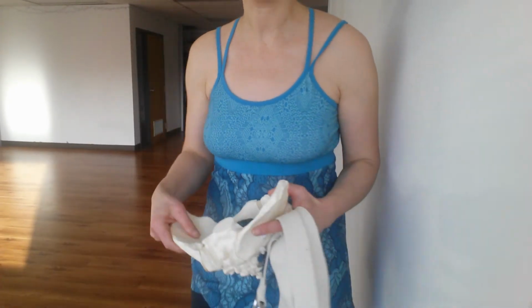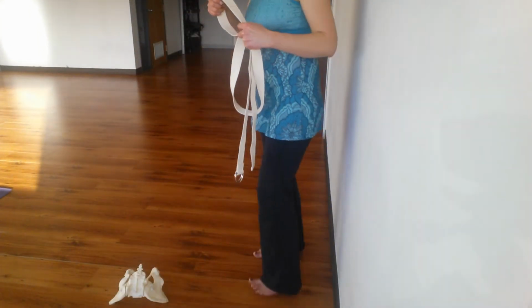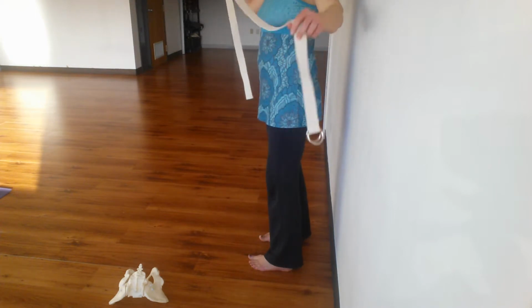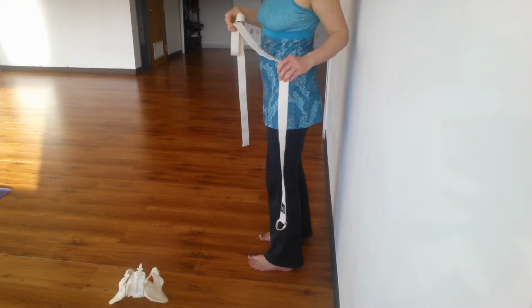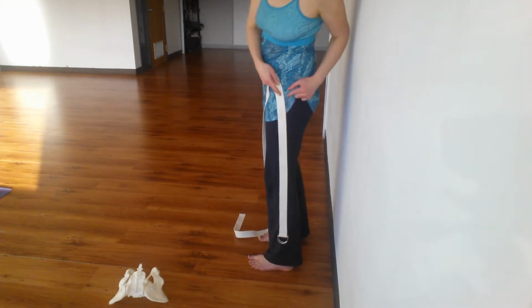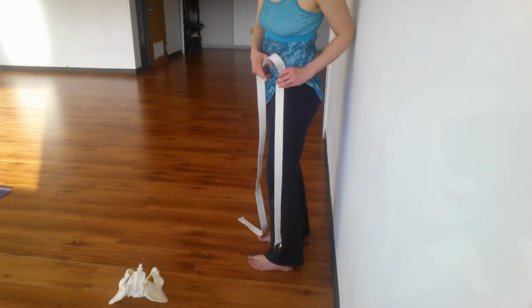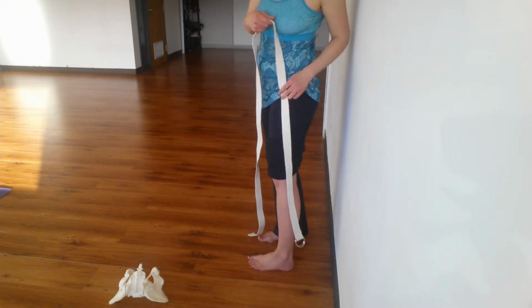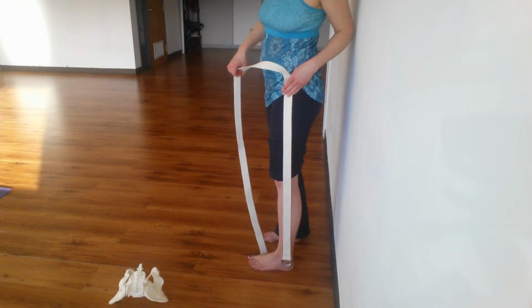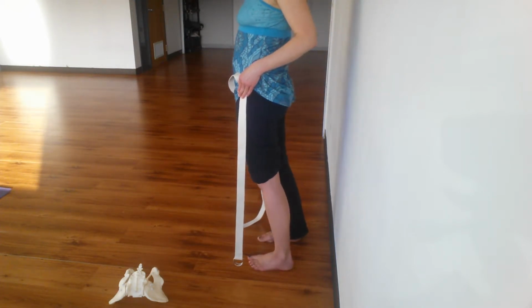So one of the first things to look at is to take a plumb line. I'm going to move the camera angle a little bit more. I've just got a yoga belt here with the heavy end down, the buckle end down. And you want to place that in the middle of your thigh, sort of in the middle of your pelvis, and you want to see where that lands. Where we want it to land is, I'm going to pull my pants up, at the outer ankle. But for many people, it lands way out in front, which means that the pelvis is actually shifted.